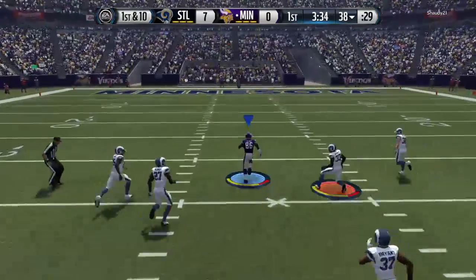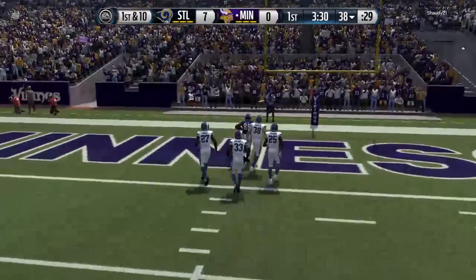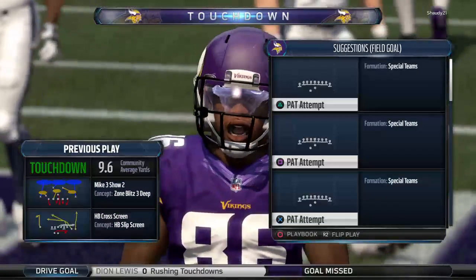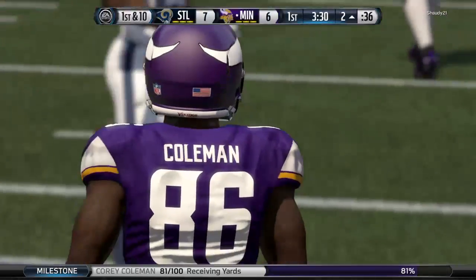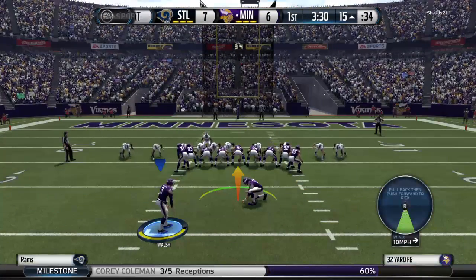Has his man. On his way. The 10 going to take it home for the touchdown. Clearly, they didn't let the early deficit discourage them. We're all tied up again thanks to that touchdown. Oh, shoot, of course not. It didn't get to him.